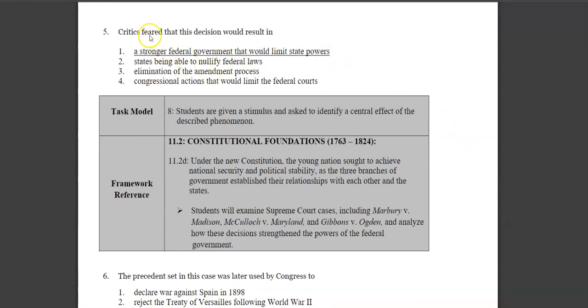Based on what we just said, critics feared that this decision, meaning McCulloch v. Maryland, would result in a stronger federal government that would limit state powers. Now, we know that under McCulloch v. Maryland, Maryland, the state, had objected to the national bank. McCulloch v. Maryland said Congress has the power to create that bank whether a state likes it or not. Therefore, there were people who were afraid that it was going to give the federal government too much power over the states. Your other choices here.